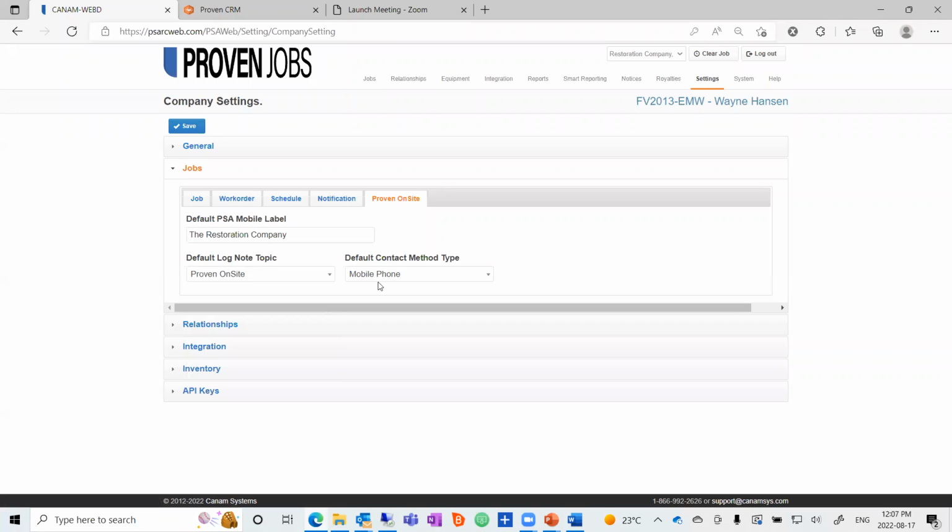Lastly, the default contact method type, that's required to be entered here. And this contact method type will be required on your jobs, and it will also be required on your field user's internal contact record. This contact method type enables the communication between the field user and the customer when the activities of start travel, arrived, completed, or canceled have been activated.